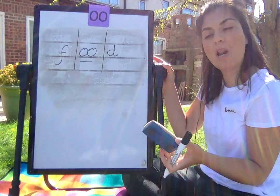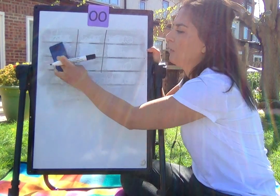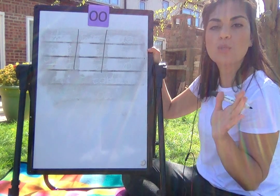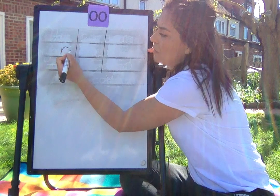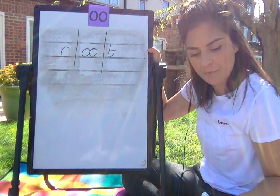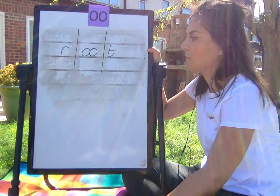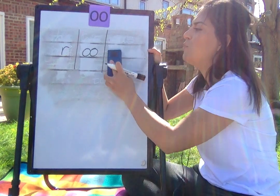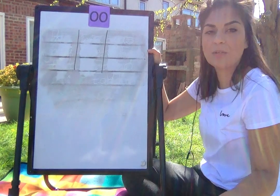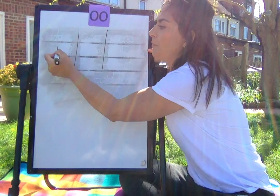Like the root of a plant. Root. Sound it out. Root. Okay, next one. Moon. I can see the moon in the sky. Moon. Sound it out. M-oo-n, moon.